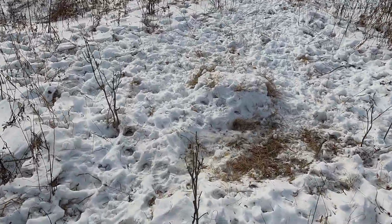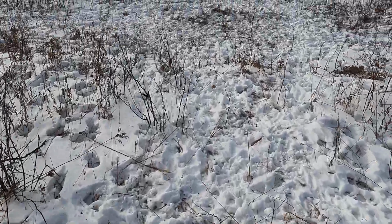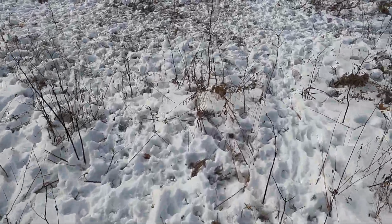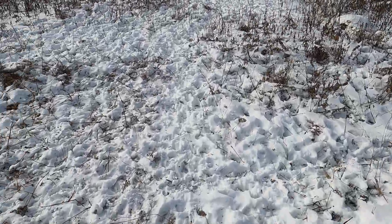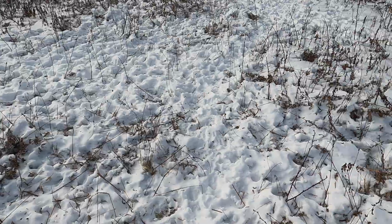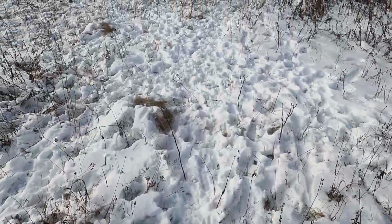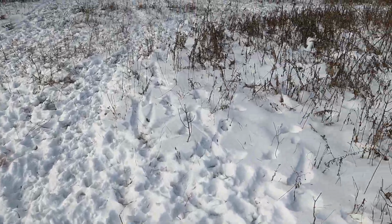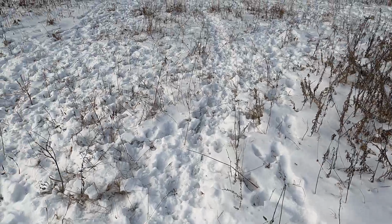Big staging area here. It's got everything beat down. Should be a shed here, you would think. Not, there should be eventually. I should probably see if I can get a camera up right here.